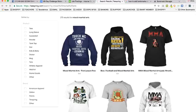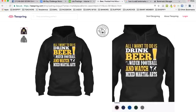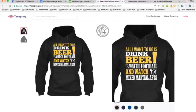Okay, here's another example. The second shirt here is another example of text and elements. The text is: all I want to do is drink beer, watch football, and watch mixed martial arts. But notice the text has different colors, different fonts, and a different layout. Then the elements are a pint of beer, a football icon, and a mixed martial arts icon of someone doing a high kick. So there are 3 elements, and there's text and colors. Text and elements are the easiest types of designs. So you might want to say, oh, let me save this one.